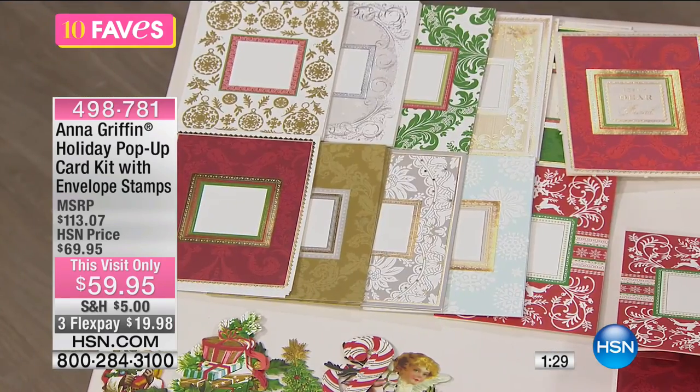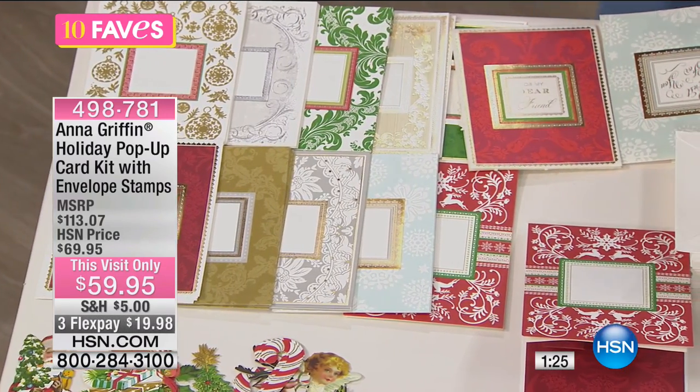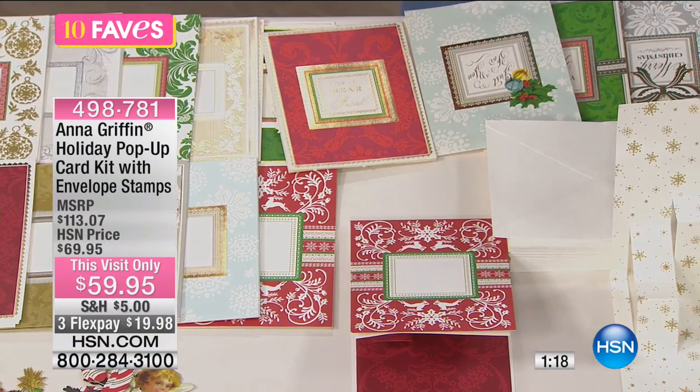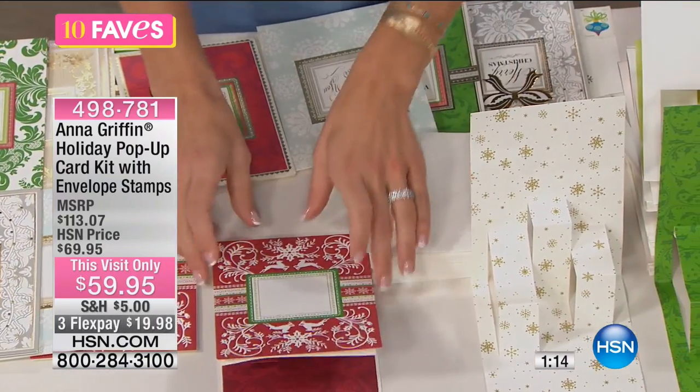It's gonna come in this beautiful box, and it's gonna be so easy for you to make these beautiful custom cards that everyone is just going to remember them by. They're gonna open it and think, wow, she really spent a lot of time. She really thought about us. And this is something fun you can do with your kids. You can do with your grandchildren.